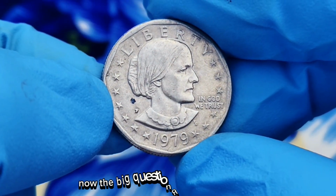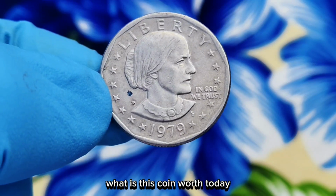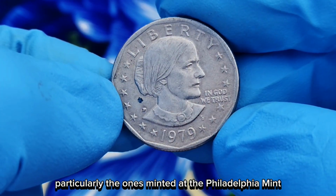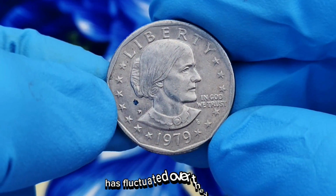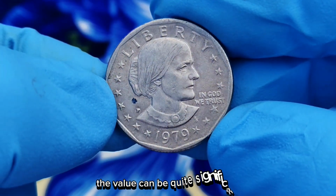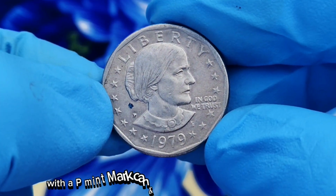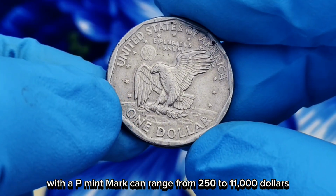Now, the big question on everyone's mind: what is this coin worth today? The market for Susan B. Anthony dollars, particularly the ones minted at the Philadelphia Mint with the P mint mark in very good condition, has fluctuated over the years. However, due to its rarity, the value can be quite significant. In general, a Susan B. Anthony dollar in very good condition with a P mint mark can range from $250 to $11,000 depending on its specific wear and age.